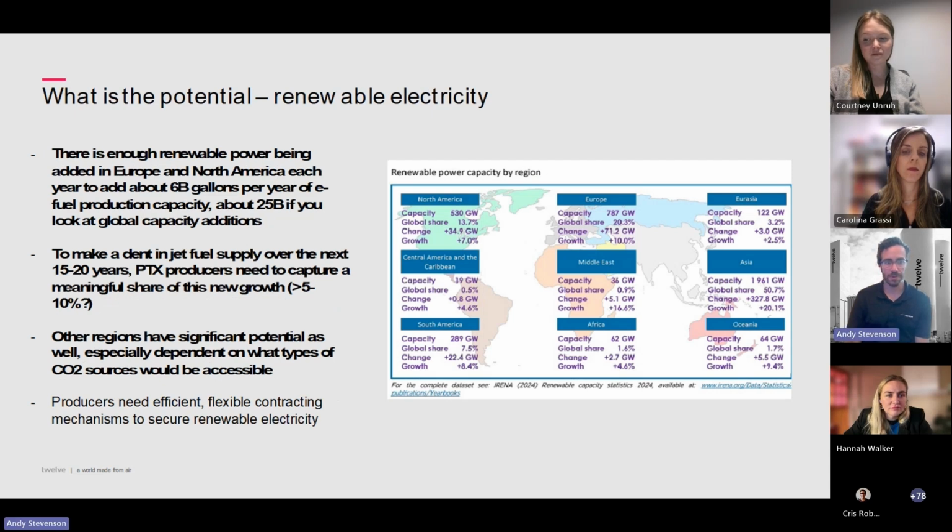Just to talk a little bit about the renewable energy piece, which I would say is probably even more of a constraint than the CO2. There is a significant amount of CO2 available in the market, especially for the early days. The way we look at the market, there is enough renewable power being added in Europe and North America to add about 6 billion gallons per year of e-fuel capacity, or maybe about 25 billion gallons of e-fuel capacity per year if you look at global renewable energy additions.